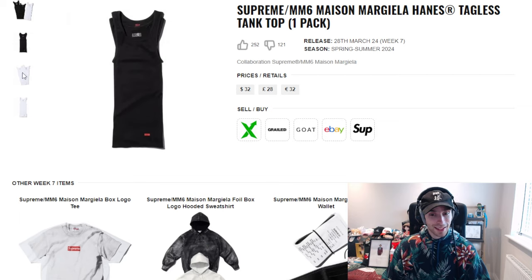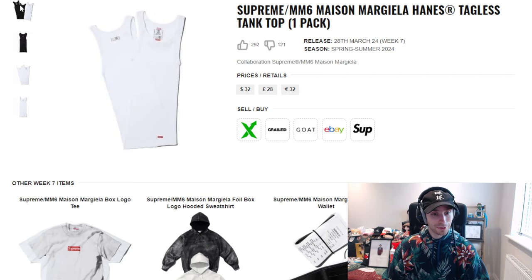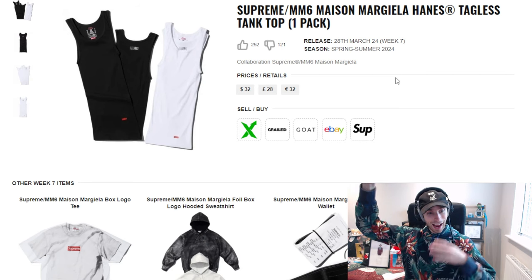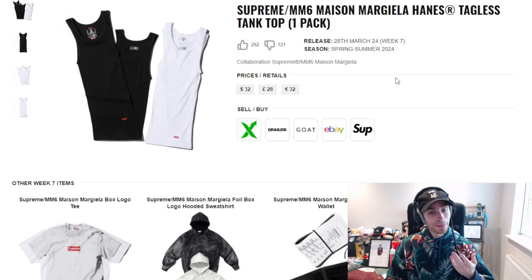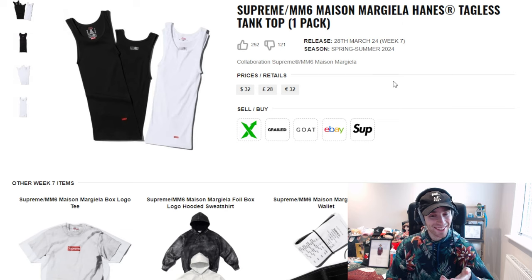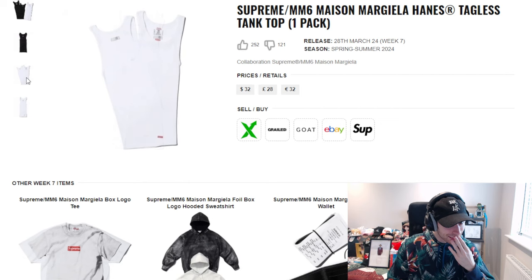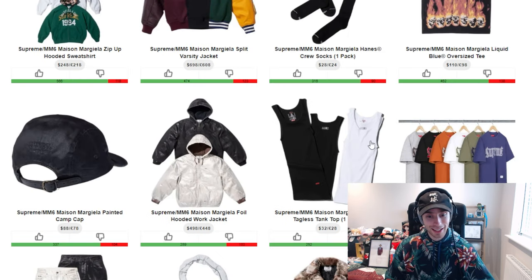Now, with the tagless tank top, I've seen a photo of this, obviously from Supreme, as others have seen, which makes it look absolutely massive and long. I don't know. Are you meant to, I don't know. I'll have to get an explanation from people.